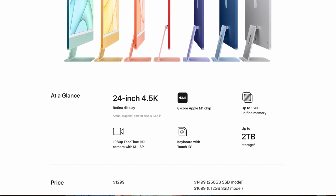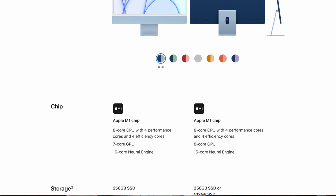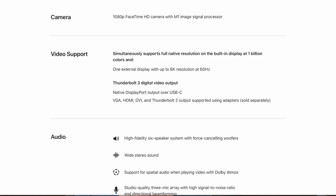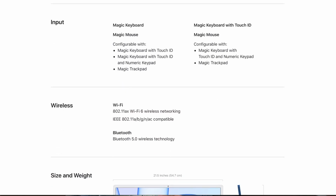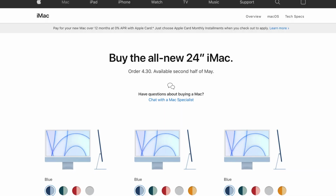As for the new iMac, there's two models, or will be by the end of May. The base model starts with Apple M1 chip, 8-core CPU with 4 performance cores and 4 efficiency cores, a 7-core GPU, 16-core neural engine with a 256 gigabyte SSD, which you can upgrade to 512 gigabytes or 1 terabyte.